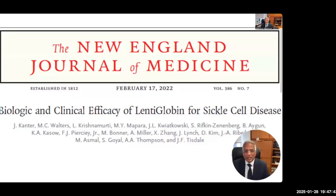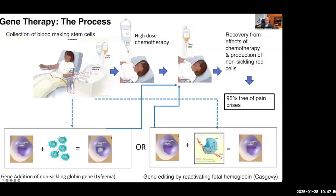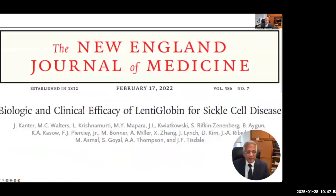This was the paper in 2022 of the Bluebird Bio study. In full disclosure, I'm an author on this paper and a participant in this clinical trial.